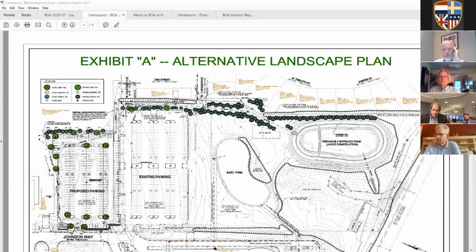Another thing about the 4-inch caliper trees is that you have an immense root ball. The minimum root ball size, according to the American Association of Nurserymen standards, for a 4-inch caliper tree is 42 inches. Now that's 3.5 feet wide. And if you go by proper planting procedures, then the pit for that tree needs to be 2 times the size of the root ball, which means that you're creating a circular pit 7 feet in diameter in order to accommodate that tree.